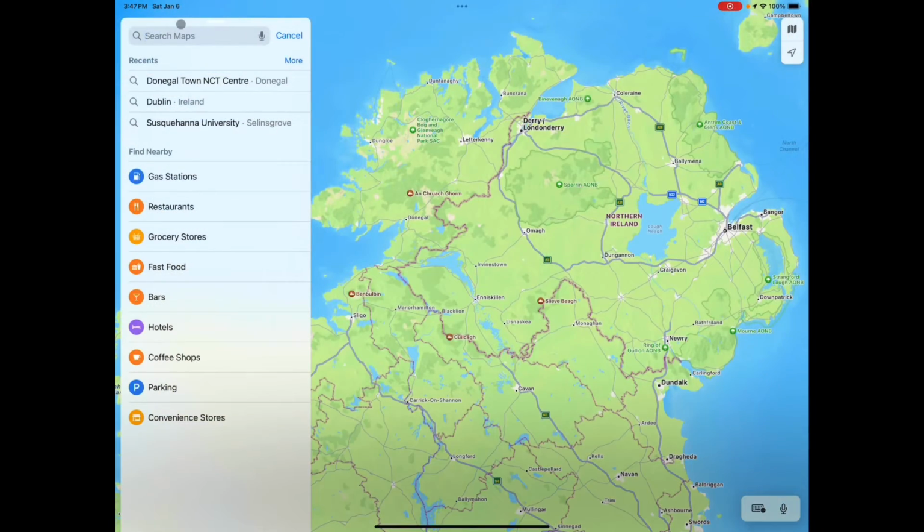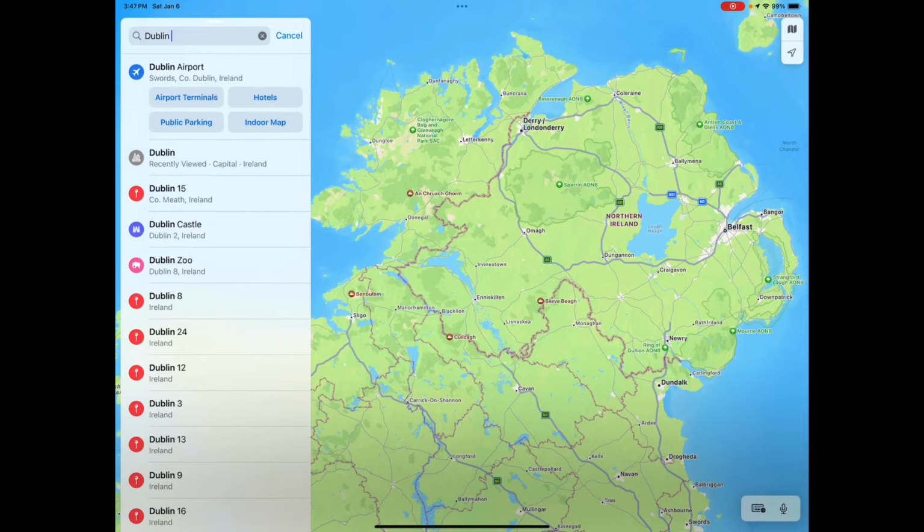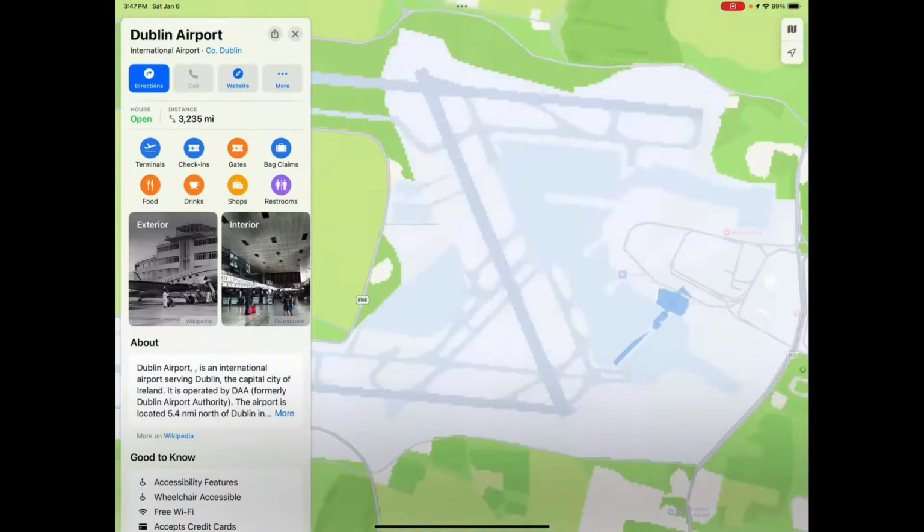Hi everybody, so here we are on Google Maps. It's a snowy day in Bethlehem today, and so we decided we'd take you on a virtual voyage.